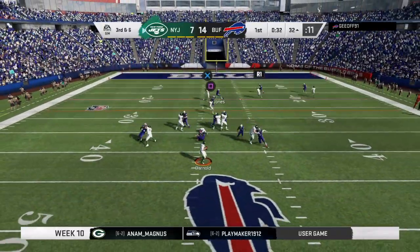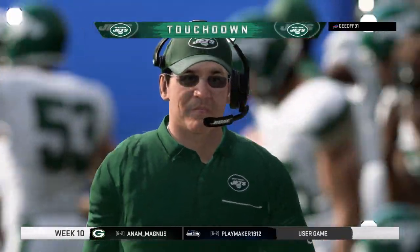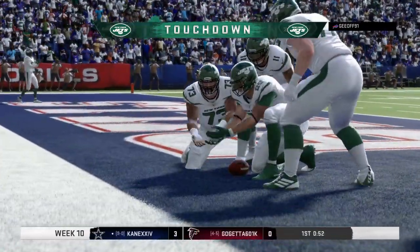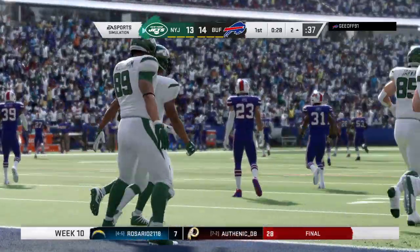Throwing here on 3rd down, Darnold. Looking left side, and it's complete. And he's going to take it in for a Jets touchdown. As his guys are in for 6, as they are an extra point away now from tying this football game.